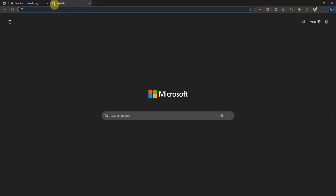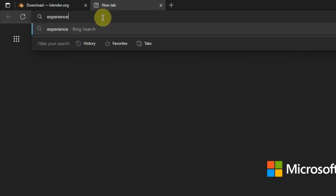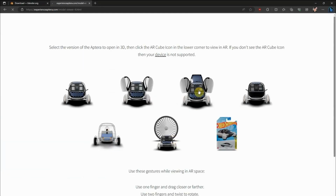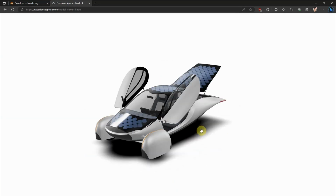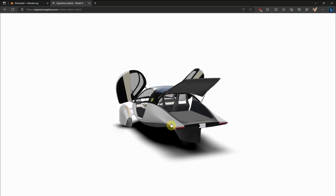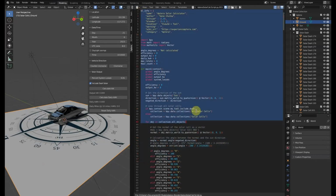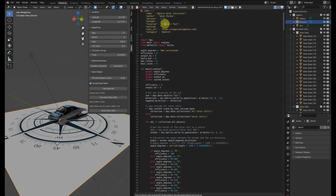It's also the tool that I've used to design the 3D model of the Aptera for the Experience Aptera website, where you can view a full-size Aptera in augmented reality. If you haven't tried that out yet, check out the link in the video description below and give it a try. Blender also has a scripting engine that can be used to create custom functionality using a programming language called Python, which I've used to create a solar calculator for the Aptera.